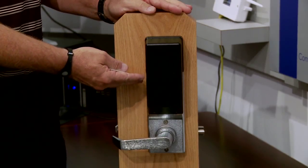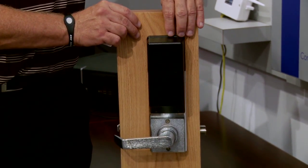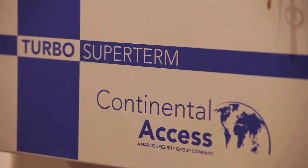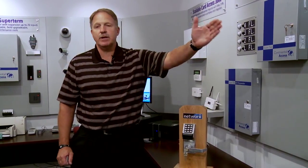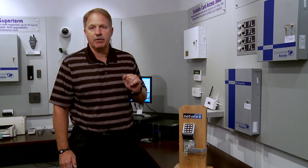This comes with 4 C cells and gives me the capability of 3 to 5 years battery life. The Networks lock sets will work interchangeably with my Super 2 controller and my Turbo 8 controller, and give me the capability of expanding the job site in increments of single doors, 2 doors, or 8 doors to over 2,000 plus doors on a single CA3000 software set.